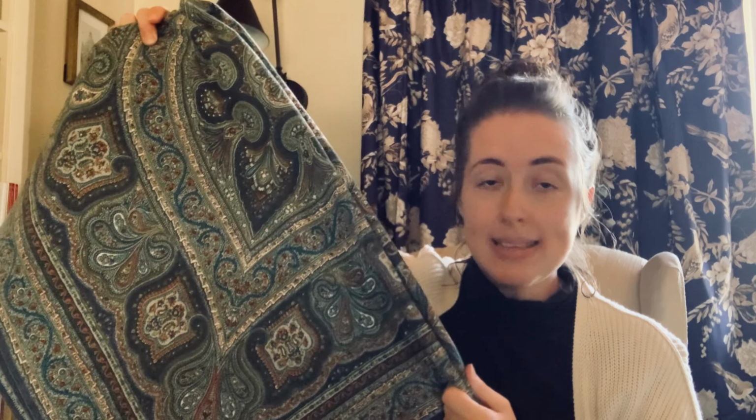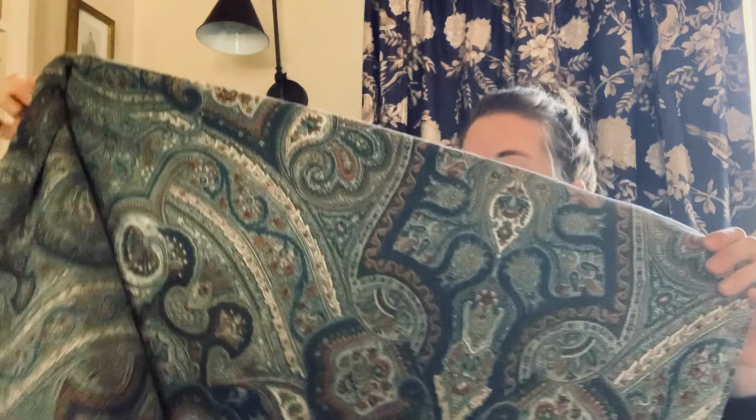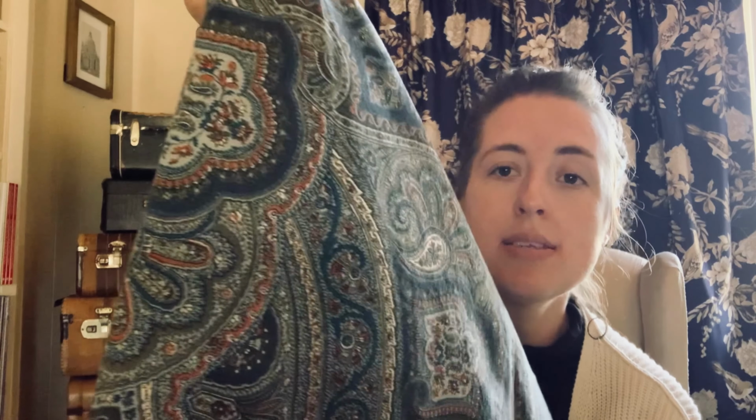And originally I thought I might use it outside on my outdoor table. But then when I opened it up, it is huge. And so it would fit on our dining room table. And because it has this rust color in it, I'm thinking that might be really pretty for fall. So maybe I will do a styling video where I use this on my table for fall.